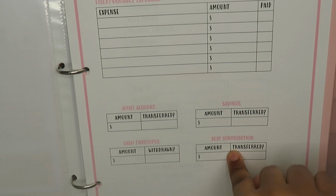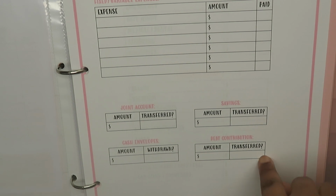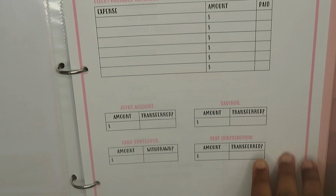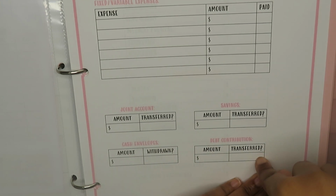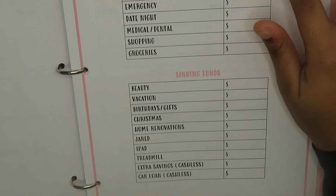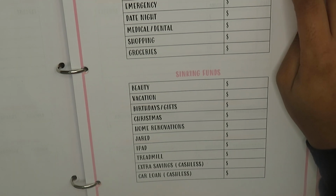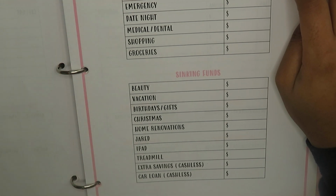And then extra debt contributions will be here. If there's any amount, are they transferred or did I put them in my savings, or what did I do with it? Most likely they will be going into my savings because I plan on paying it off at once. Then this goes into the paycheck number 1 envelope balances.